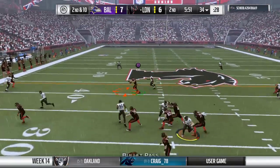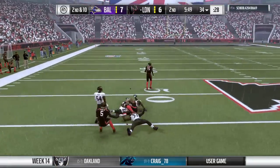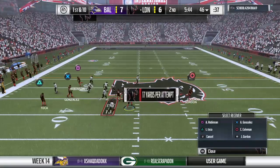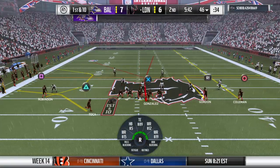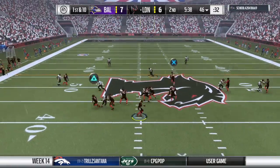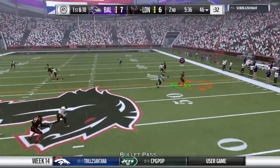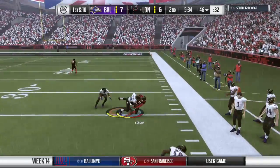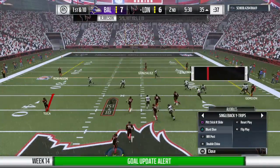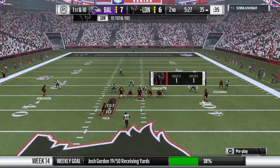2nd and 10 now, Wilson. And this time he's got the hook up. It's complete. 12 yards there as they move the chains. And after that completion, you can understand why so many teams in the league are emphasizing speed on defense at every position. The tight ends have created so many tough matchups now. If you can't run with a tight end as a linebacker, this is going to be the result every time. They'll get 19 yards there.